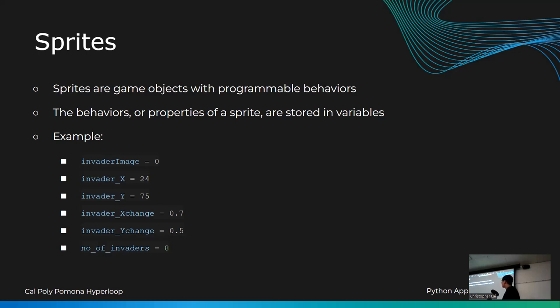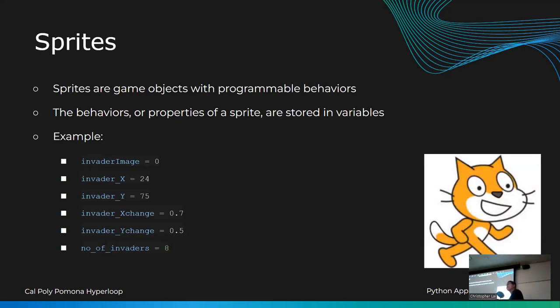So yeah, sprites. You guys know this guy? Scratch Cat, right? I started learning how to program back in middle school on Scratch. I still have some Scratch projects and remixes on there. It's a good program. But when you think of sprite, this is the first character I think of. Because, you know, the Scratch tutorial literally melts into your head if you have done it before.